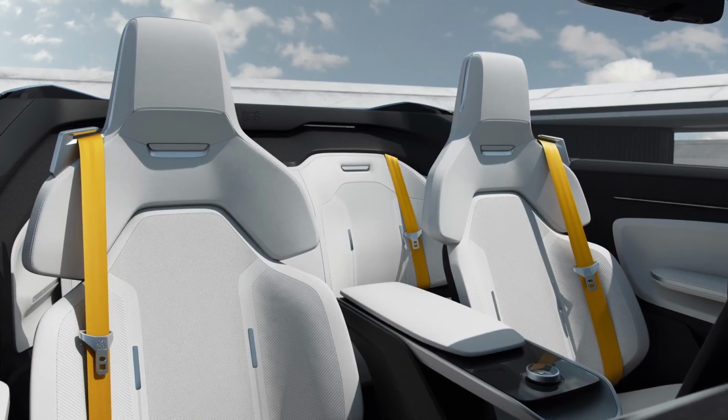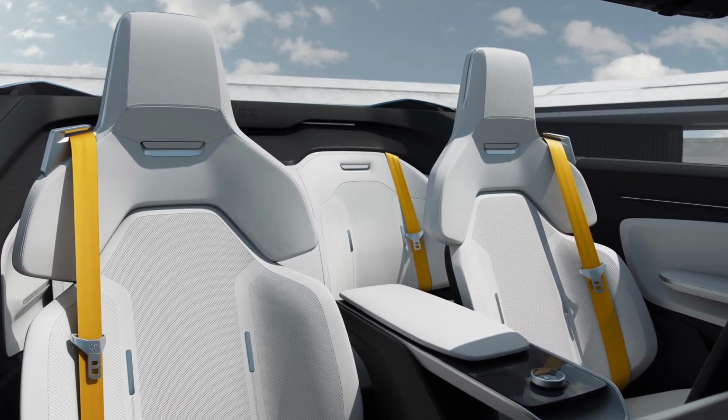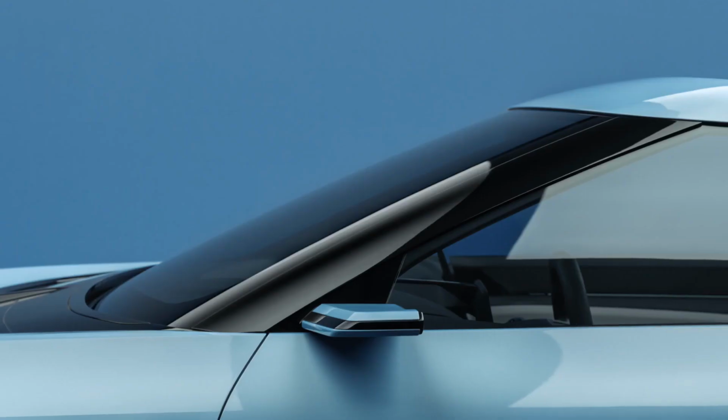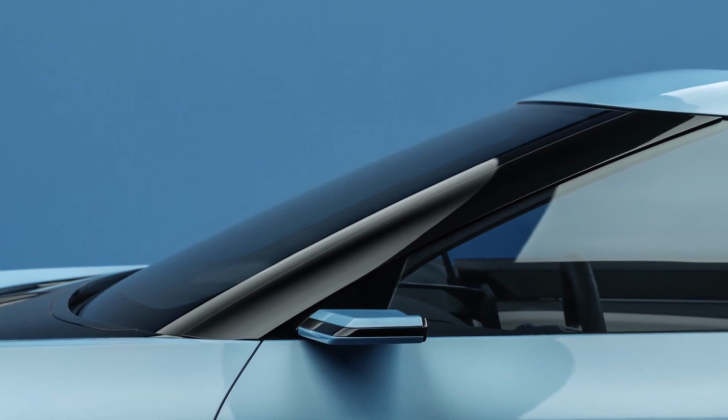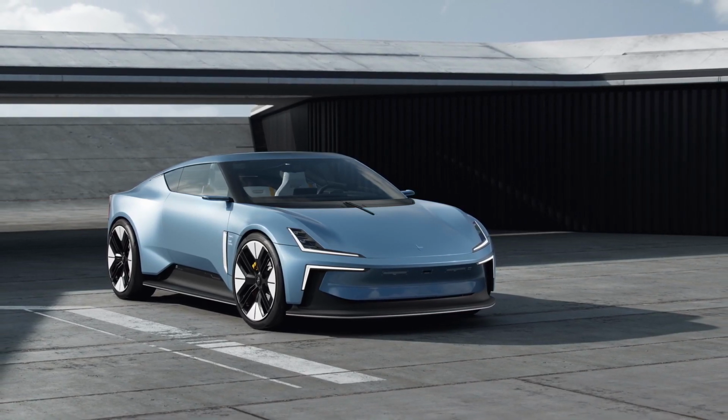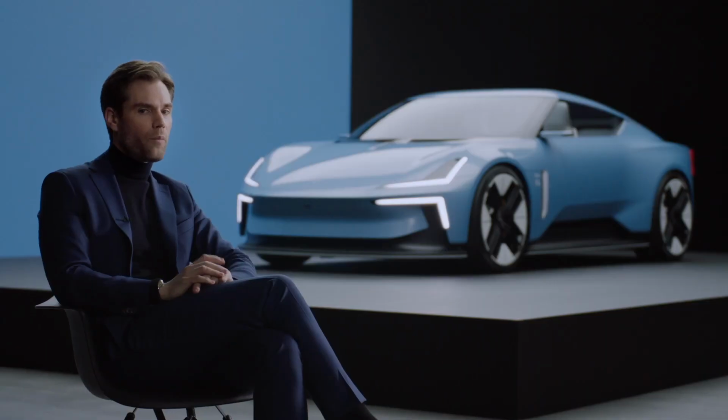They want to make this car extremely recyclable. They want to make it extremely sustainable. And the aluminum that's gone into the unibody is labeled to indicate what type it is and the best way to recycle it, which is Polestar's sustainability focus. That's their main focus, and I love this about the company.